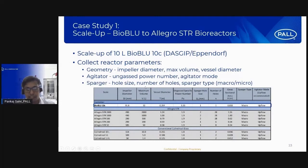Is it a micro sparger? Is it a macro sparger? So essentially, even if the benchtop bioreactor is a micro sparger, we can scale it up in an Allegro STR in a macro sparger way.